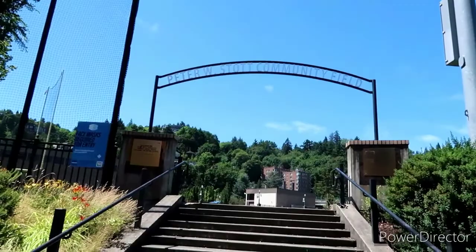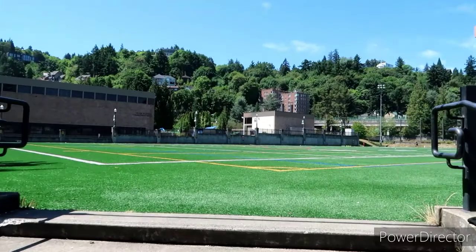Here's their field here. Thought I'd show you guys real quick. This is pretty darn nice.